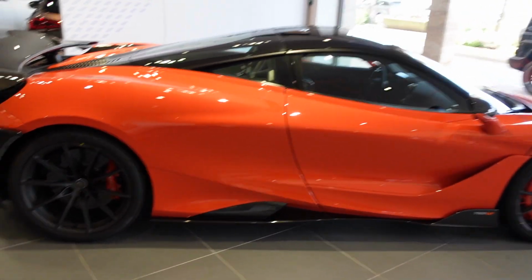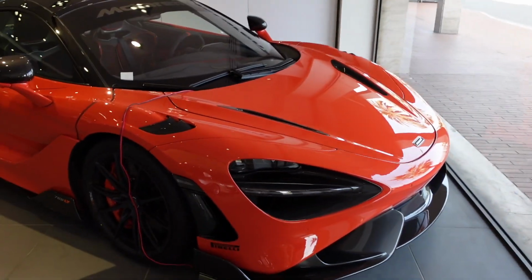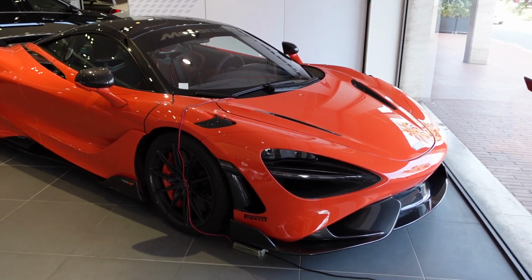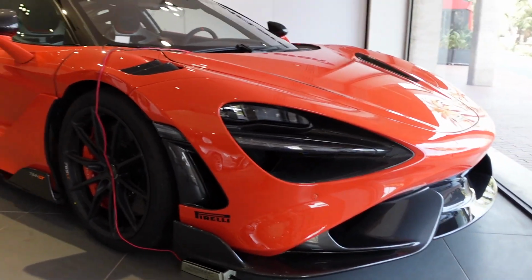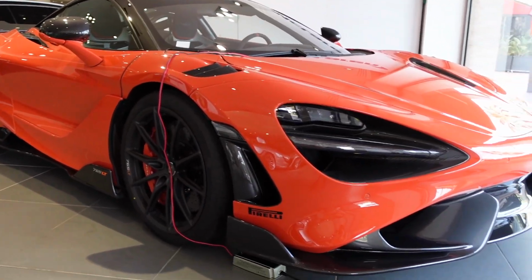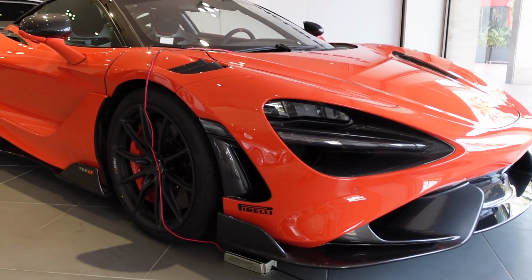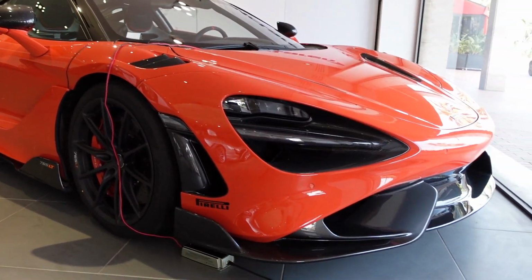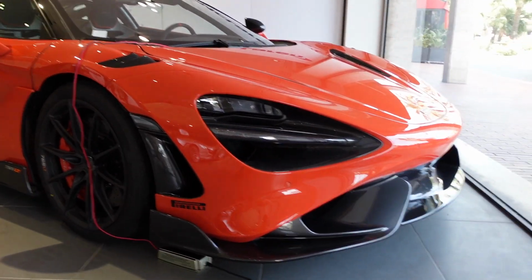765 LT is almost like the third car in the generation of the LTs. Yeah, they already had one before, but yeah, the 765 LT, which is based on the 650S McLaren. Then the 600 LT, which is based on the 570S McLaren. And then you have this, the 765 LT, which is based on the 720, like I told. Yeah, this is, of course, the fastest car at the moment, I think. I think it will even be very fast against the McLaren P1.